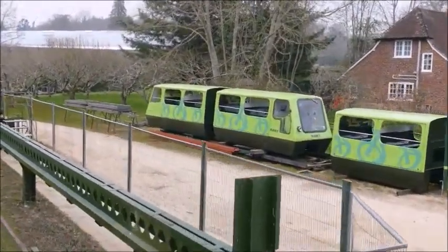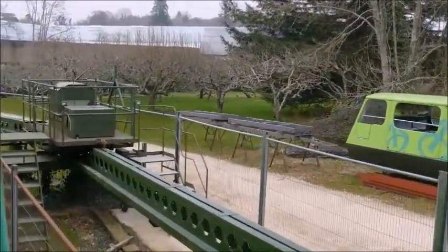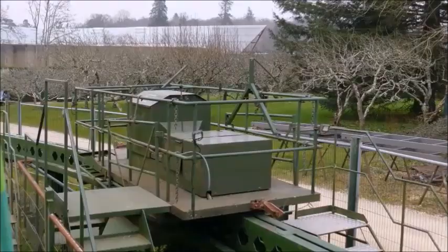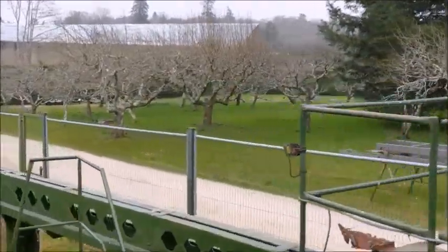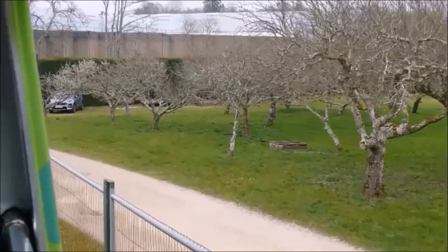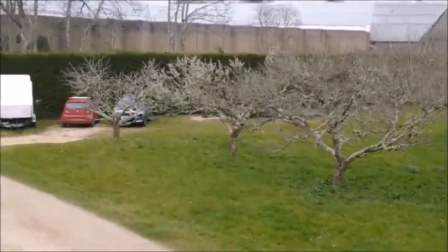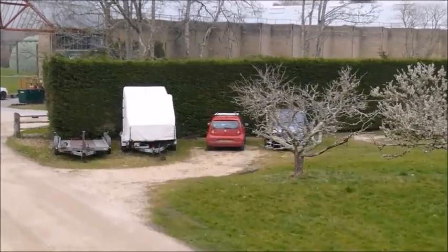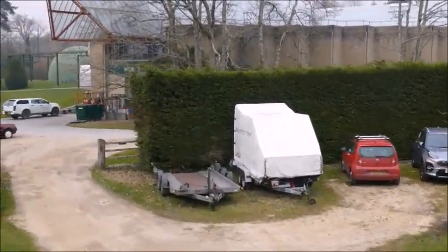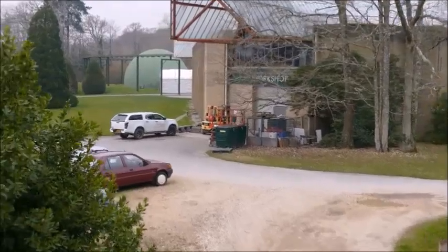We are now passing through the Monorail maintenance yard where Ivor, our diesel locomotive, lives. Ivor comes out to do track inspections and, very occasionally, to rescue a train. The siding is also used for the second train when not in use. Next is the orchard, which has a mixture of old apple varieties. Much of the crop is used in the making of our apple juice, which you can buy in the shop.